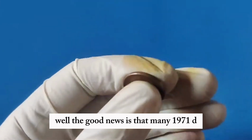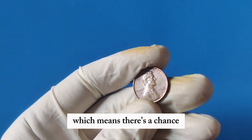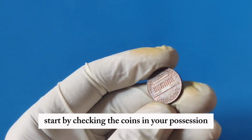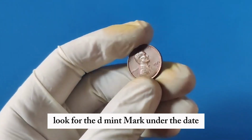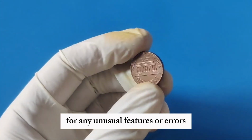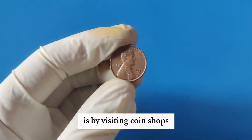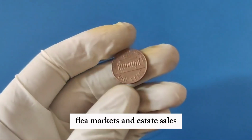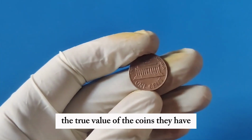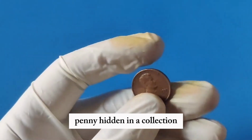You might be wondering, how can I find one of these valuable pennies? Well, the good news is that many 1971 D pennies are still in circulation, which means there's a chance you could find one in your spare change. Start by checking the coins in your possession, look for the D mint mark under the date, and examine the coin closely for any unusual features or errors. Another great way to find valuable pennies is by visiting coin shops, flea markets, and estate sales. Many people don't realize the true value of the coins they have, and you could potentially find a rare 1971 D penny hidden in a collection.